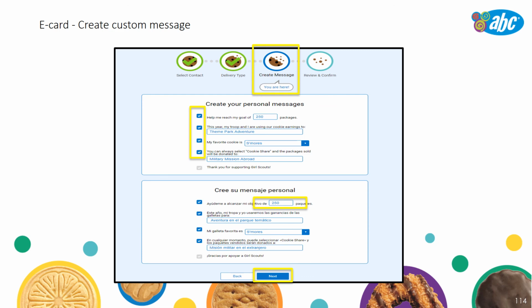Girls can customize a personalized message in both the English and Spanish version of the eCards to be included with the invitation to purchase cookies. Place a check mark in the box preceding each section of the customization options that you would like to be included in the eCard. Complete the custom message for each section by adding in your cookie sales goals, how your troop plans to use cookie earnings, your favorite cookie, and the name of your council or troop donation program if applicable. Each field is limited to 100 characters, then click Next.